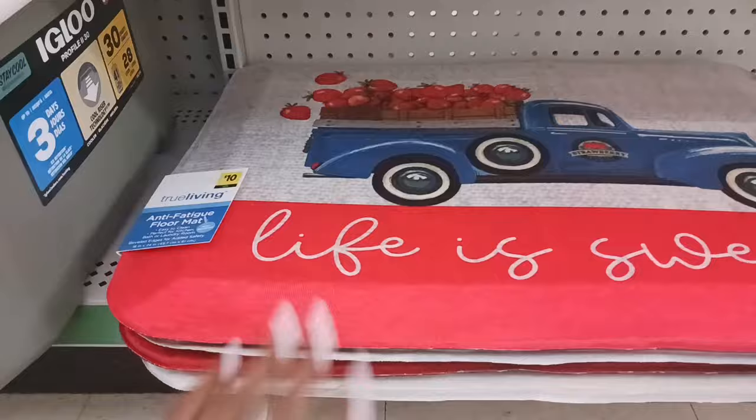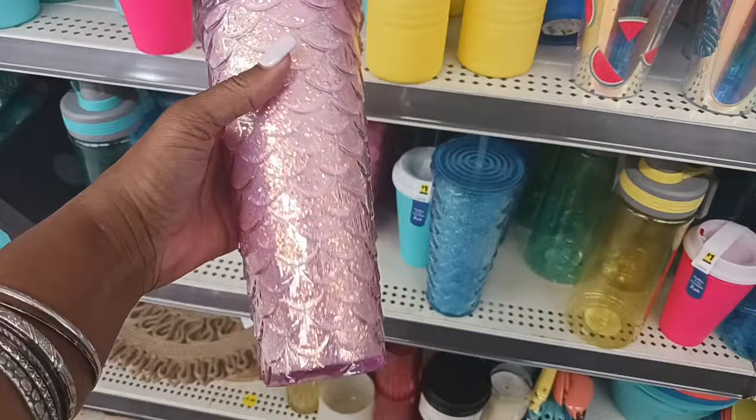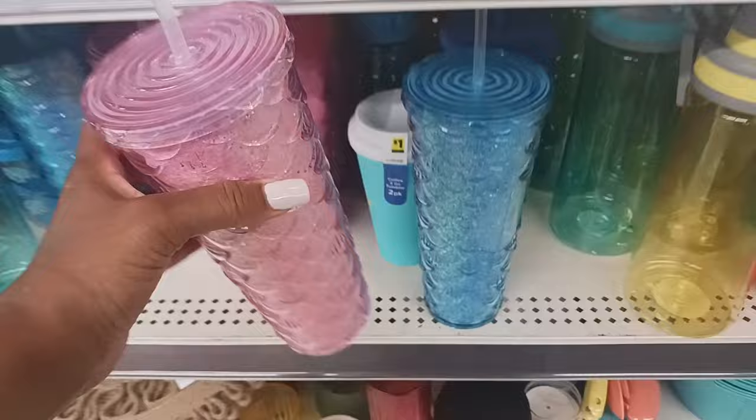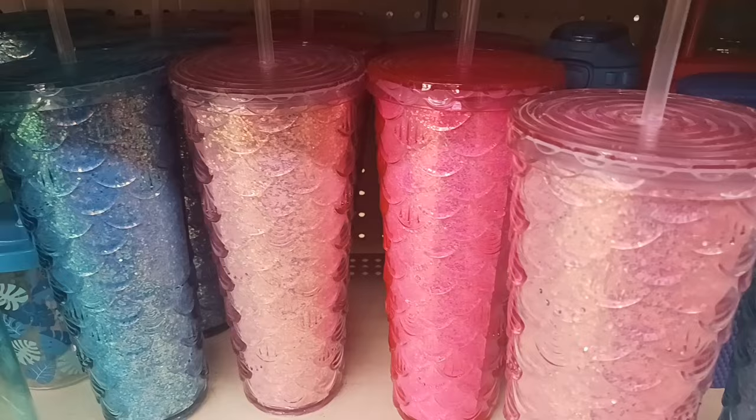All right, let me see if I can get up here now. Okay. I almost missed these cute mugs here. I mean, tumblers here. Look at that. And the pink with the glitter on the inside. And this is $5. So it won't get all on your hands. So they have it in pink and they also have it in blue. Okay, $5. Okay, and I think those are the only two. No, there's a darker pink right there. All right, I think that's it.